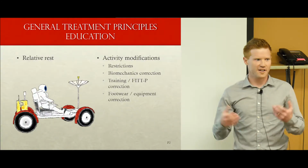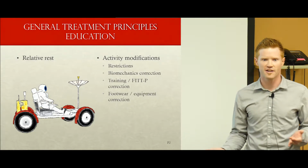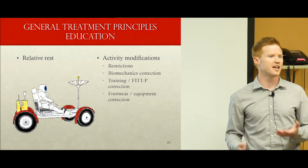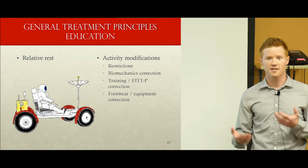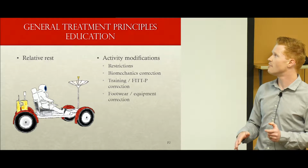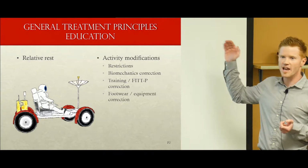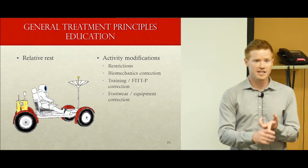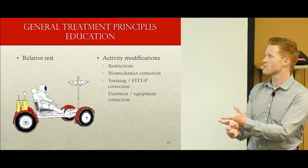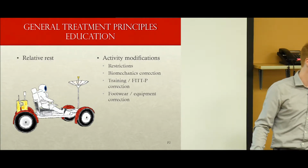The last thing I wanted to leave you with was just a couple of general things you can think about for bone, muscle, and joint problems overall. Relative rest. If you're injured, take a little break. You don't have to stop doing everything necessarily, but it's okay to back it off. As well, activity modification. So thinking about what we can and can't do, making sure our technique is good, that our exercise program is good, so how we're training, making sure our equipment and our footwear is good depending on the exercise that we're doing.